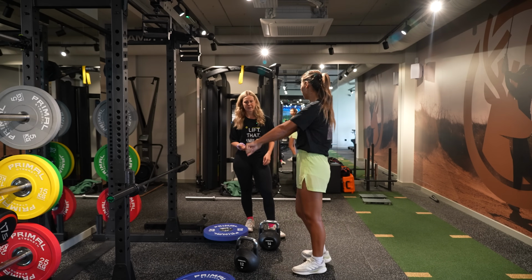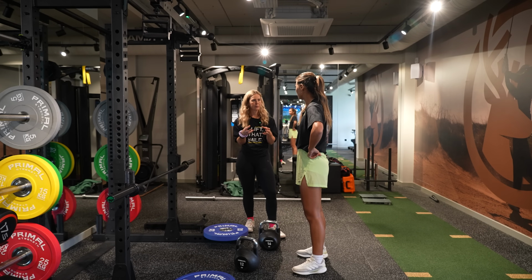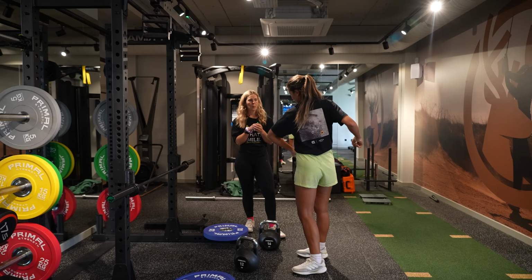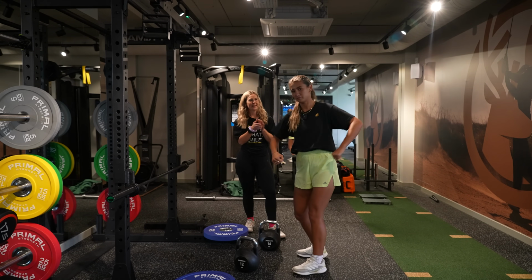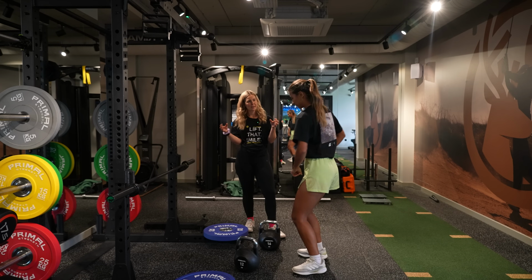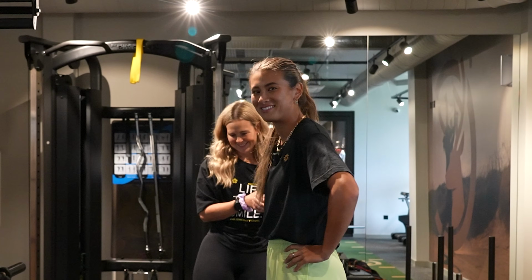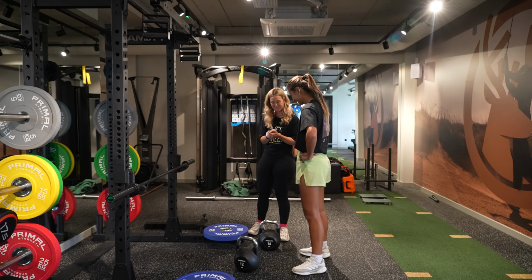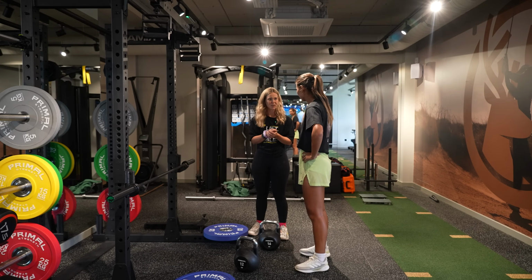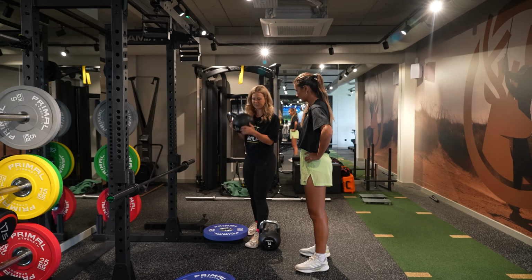What we can do is build in things like eccentrics, so slowly lowering down. We can build in isometric holds, which will then build stability around those positions. So we will probably be limiting your range a little bit to start with while you build some strength, and then we can increase the range with control. Then you'll find that although you're stretchy, you're strong in those positions. Exactly what we want. Right, stage two. Now we're going to see if you can hold that back position without your hands behind your back. So we're going to take the bottom of the kettlebell.